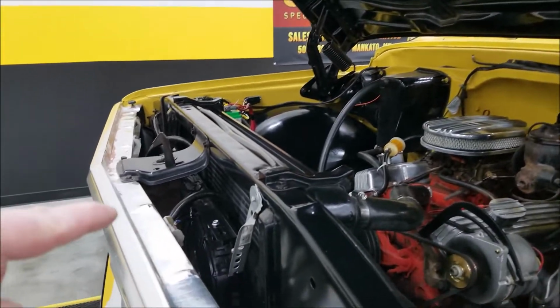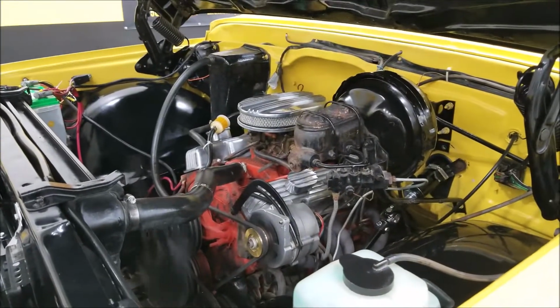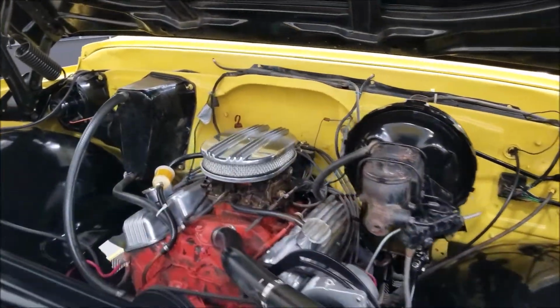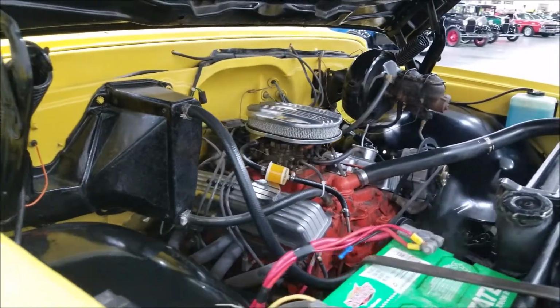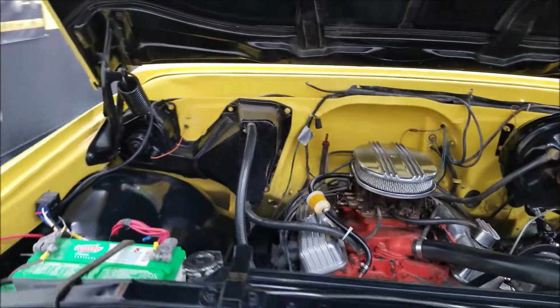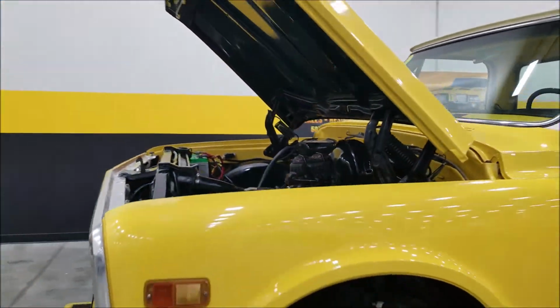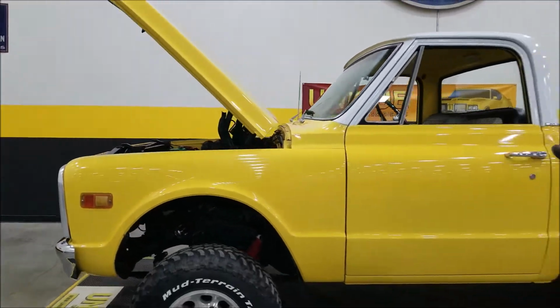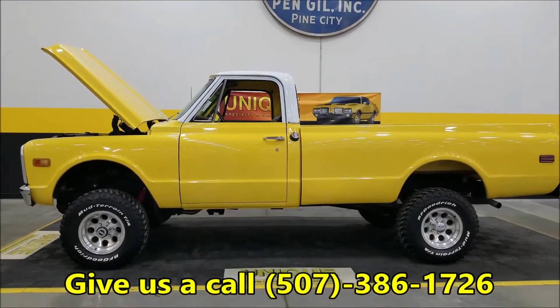All right, pusher fans, if you can see them in front of the radiator there. I mentioned power steering, power brakes, 350 V8 underneath the hood, Edelbrock carb. And again, this was originally a 350 truck, but not representing that as the original engine. It is paired with a turbo 350 automatic transmission. Looking for a nice 4x4, here you go, 1969 K10 Chevrolet pickup.